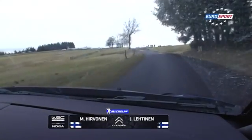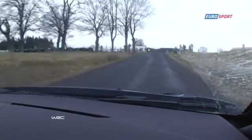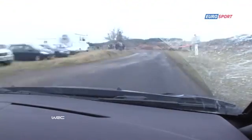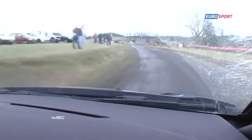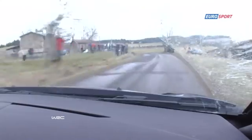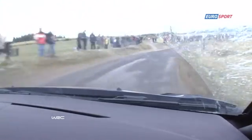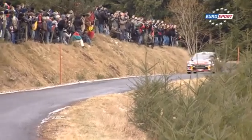The second best time, 8.6 behind Loeb, Mikko Irvinen. Yes, moving to fourth overall, but 2 minutes and 50 off the leader. Yes, was able to push just a little bit more on this one. Getting better, learning the grip and balance of the car. Just wanted to finish this rally on a learning curve, you might say, with the DS3.